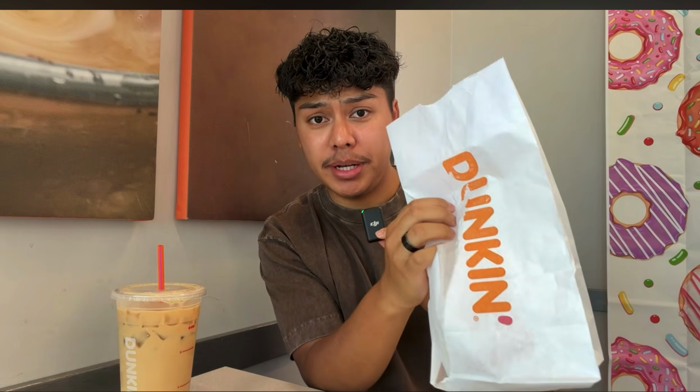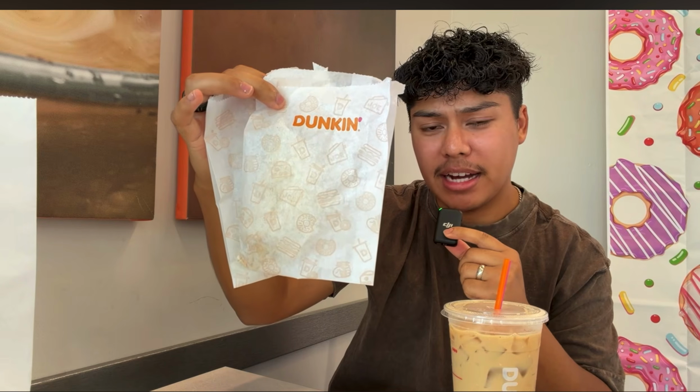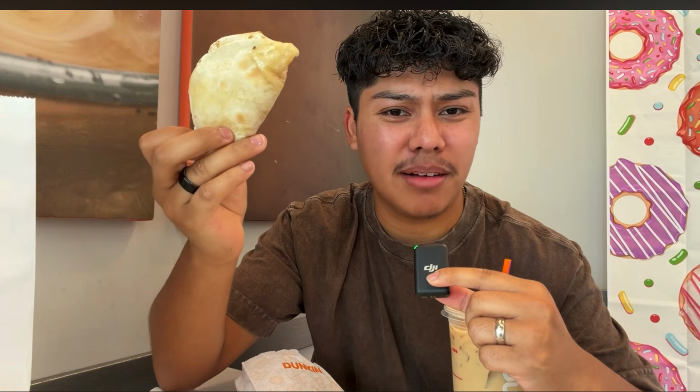Alright, let's get into our goodie bag. Again, this is $6. So I got 2 bacon, egg, and cheese wraps. One of them is that black pepper bacon or something like that. I'll put it up on the screen what I ordered. But yeah, they come in mini goodie bags like this, and I'll show you guys what they look like. They call them wraps, but they're pretty much like tacos, honestly. Let's just take a bite of it.